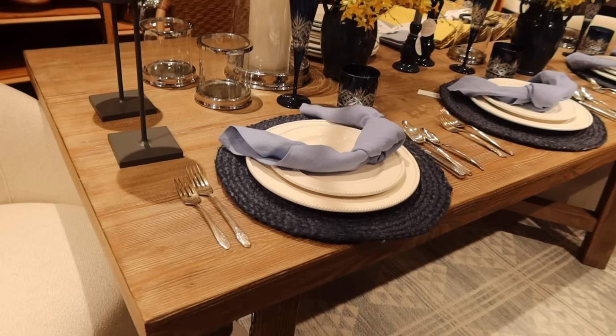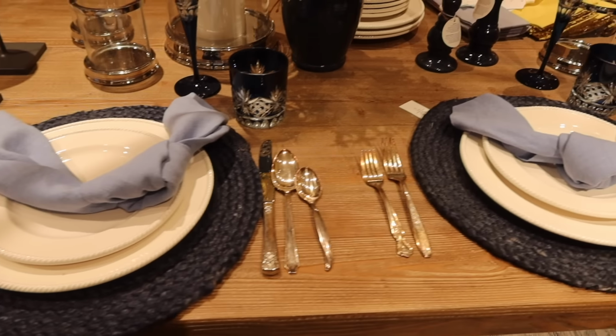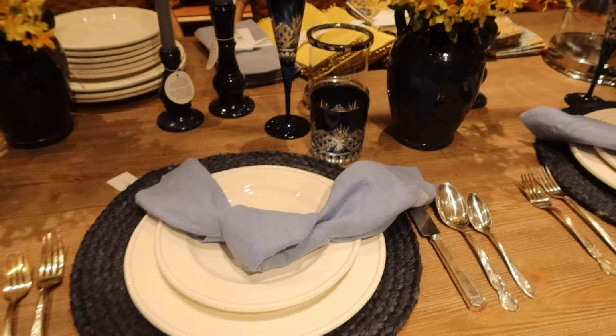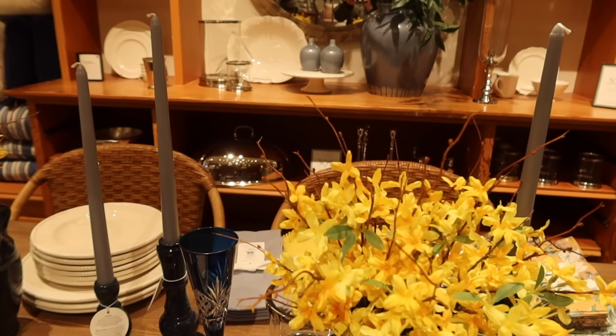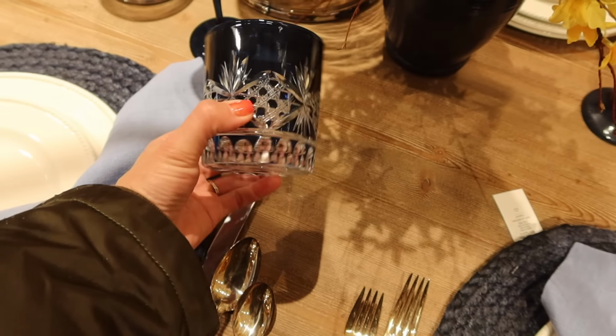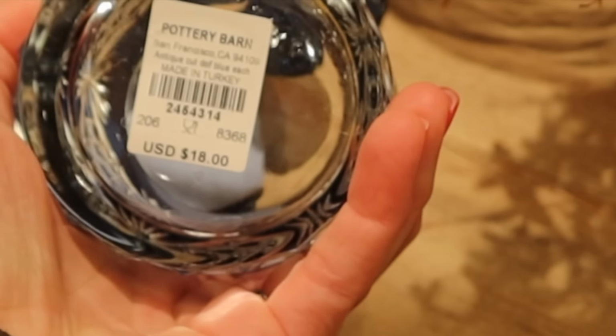So moving throughout the space, I love how the outdoor collections can kind of be dressed for inside or outside. I love how this one has baby blue napkins on top of navy blue chargers. I love the way the baby blue complements the navy, and these crystal glasses and the crystal stemware.